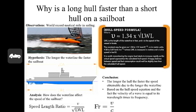So anyway, we found this boat pictured here, which is called the Vestas 2, and it holds the world record for the nautical mile in sailing because it is the only sailboat that achieves speeds of 75 miles an hour or roughly 65 knots. So from this, we asked, why does the sailboat have to be so long? Why can't it just be shorter and simpler?